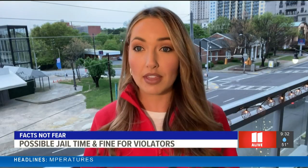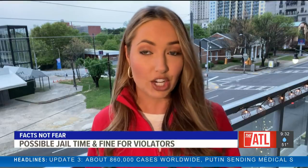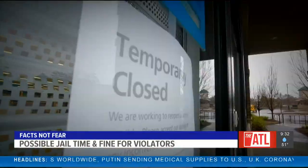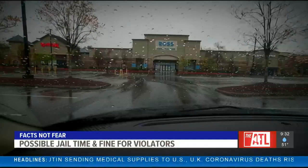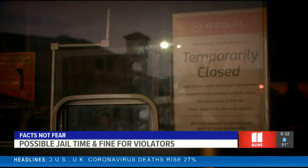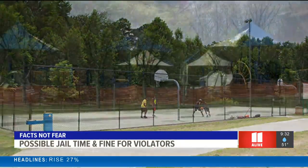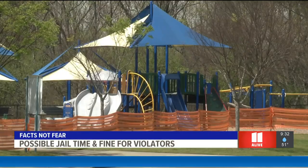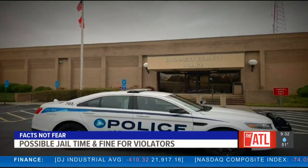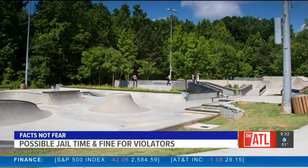Now, I asked the county how they plan to enforce this. They said law enforcement is not the lead here. Code enforcement is. They'll be making sure non-essential businesses are complying and helping essential businesses with their social distancing. Police will mostly be patrolling the public spaces the county has already closed, things like making sure people don't play on a roped-off playground. Gwinnett County PD says their biggest focus is on educating the public and giving them the opportunity to comply. They'll handle other complaints as they come in.